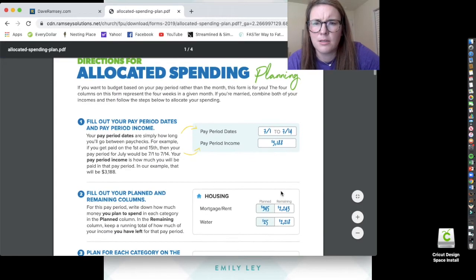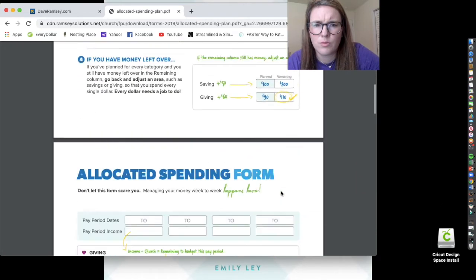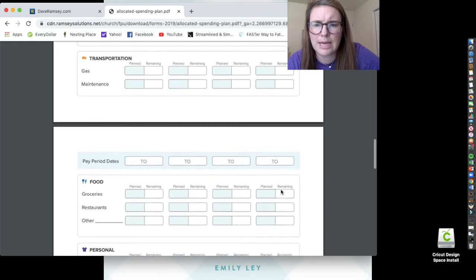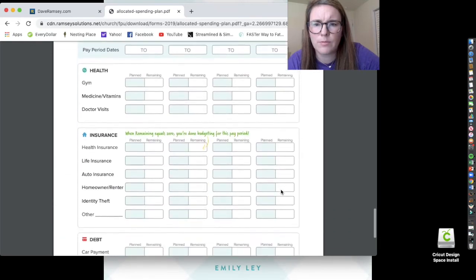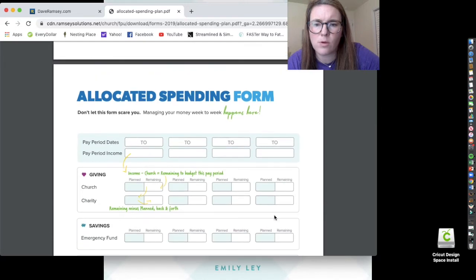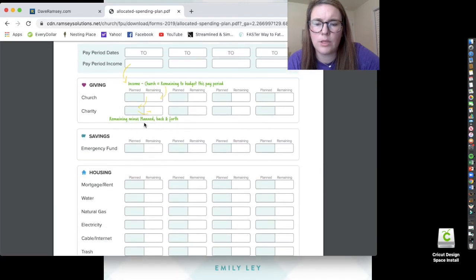Allocated spending plan. I think that's for if you have multiple. Yeah, this is for if you have multiple paychecks. You get paid maybe once a week, and how you would use all of that money.